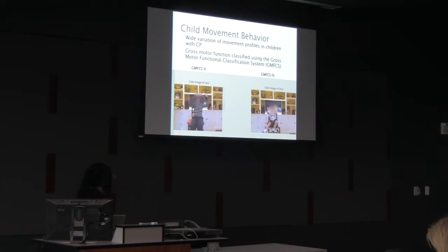And so I have here two kids. On your left is a child who's considered fairly mild. And so in the clinical world, they have a scale from 1 to 5. So one is a child with cerebral palsy who does not need a walker, has maybe a slight limp. If you notice them, you might not even notice that they have a disability, but they do.